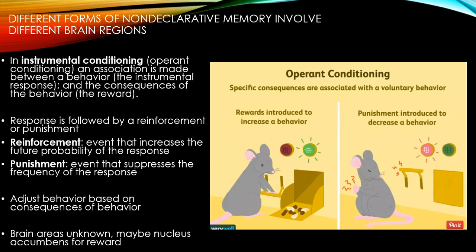Dog training, animal training, is very much using these principles. And punishment is an event that suppresses the frequency of a behavior. A punishment would be a negative consequence, right? If a behavior is followed by a negative consequence, the animal or the child starts to learn, hey, I shouldn't do that because I'm getting a punishment. Something is not positive.